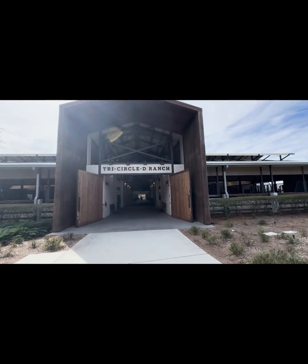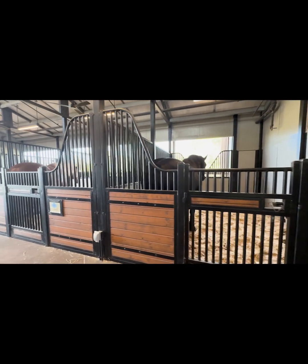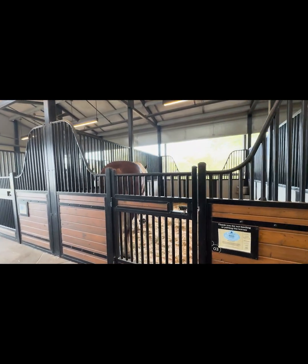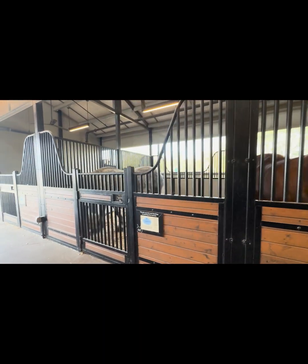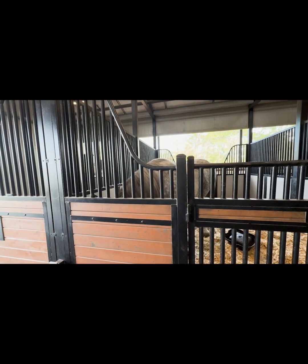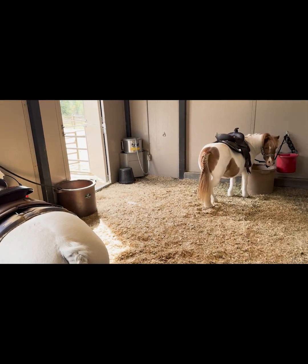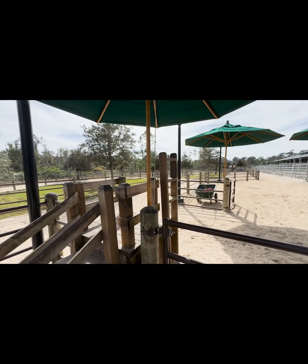Now we move on to the settlement area, and first up is the Tri-Circle D Ranch, where you can have a look at some of the horses that have either worked on property, are retired now, or are currently working on property. This is where you can bring the kids for pony rides. There's little museum type exhibits too about Mr. Disney and his history with horses, and also just some general information about horses in general.